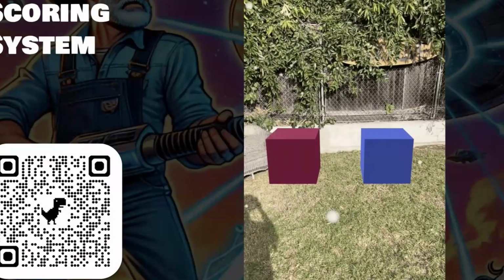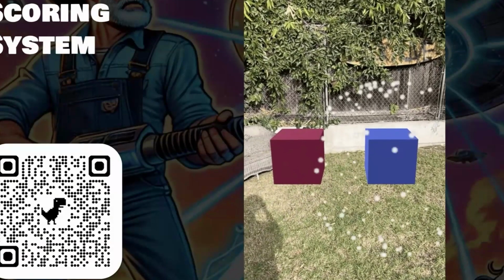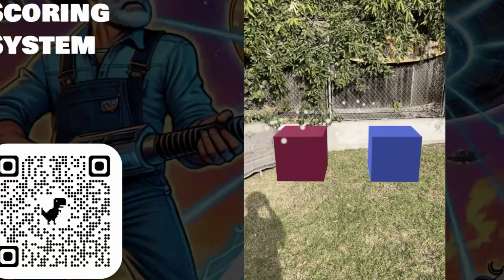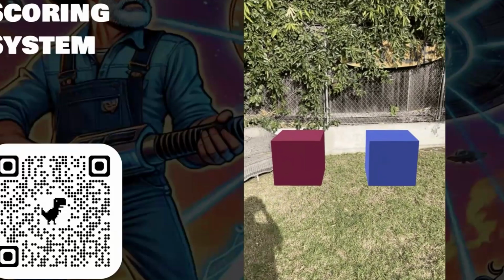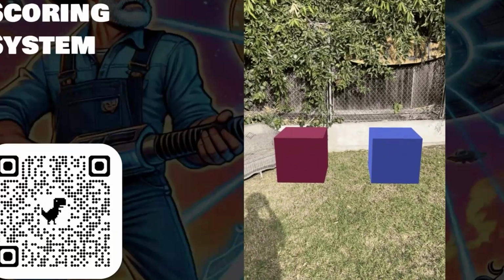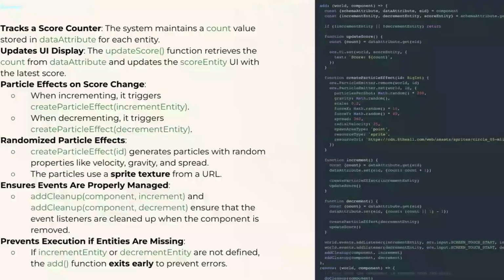Our next one was a scoring system. If you remember from the incredible masterpiece of a trailer we have for UFO Rodeo, there's a little counter at the top for how many cows you've lost and how many UFOs you've zapped. We basically use this sort of scoring system to keep track of that. And we added little particles to the sample project because why not?